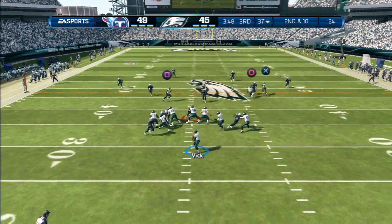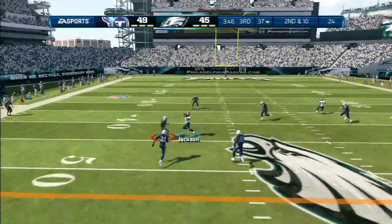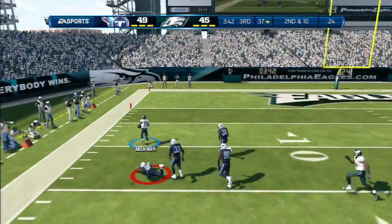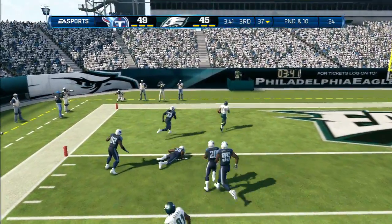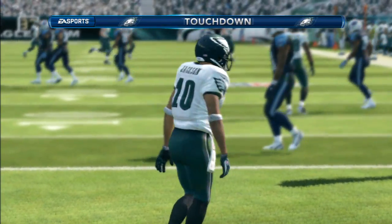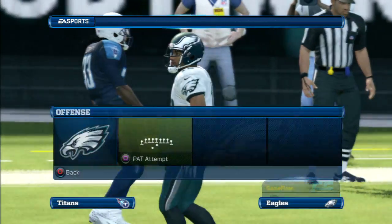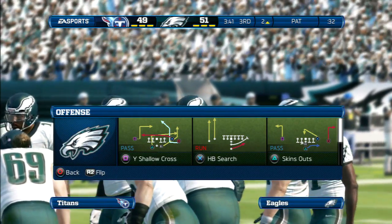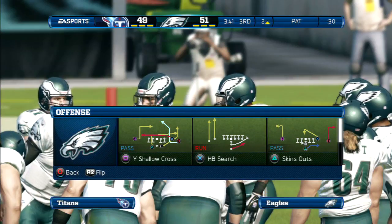Second and 10. The throw to the left. Throws a strike. Finds the sideline. Touchdown. Well, we're talking about some of the fastest humans on earth. And we take into account you can't touch them or breathe on them. That's how they're able to get open and make so many catches.